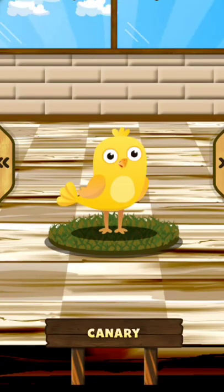Canary. The male canary sings. The canary is usually yellow. The canary eats seeds.